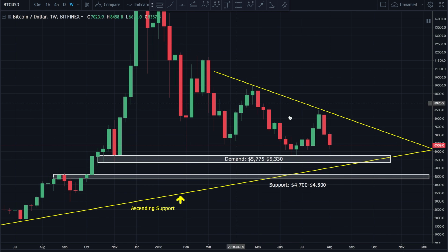If that breaks, if we break below this ascending support line, guys, I think unfortunately we could see a lot lower lows.